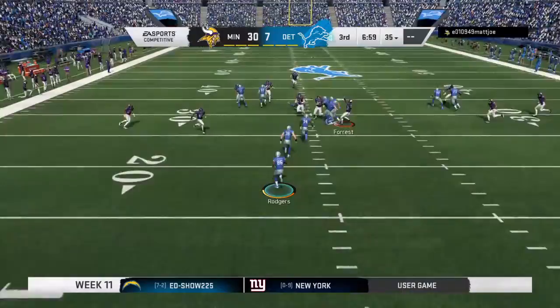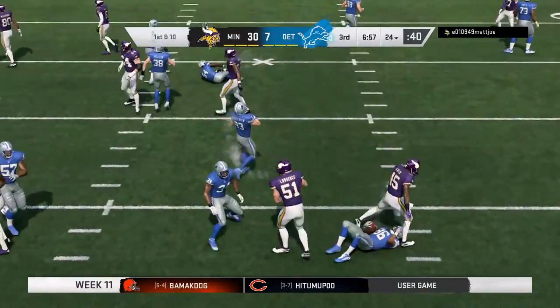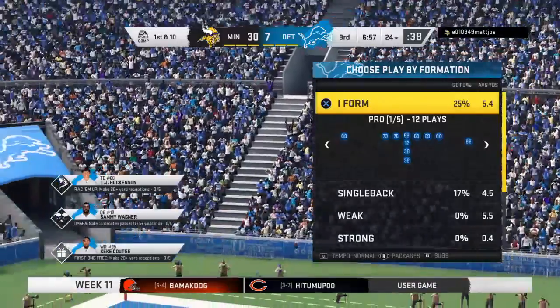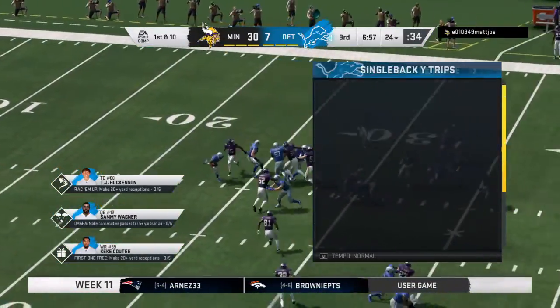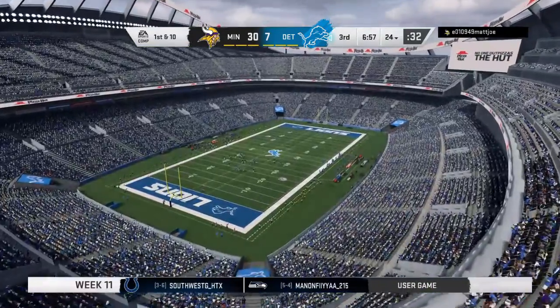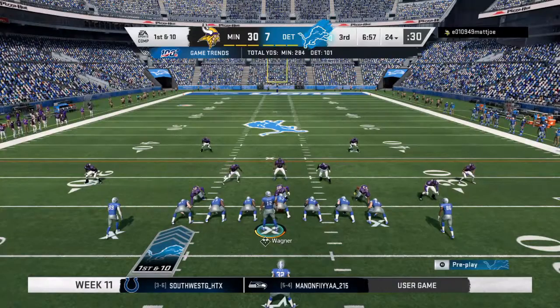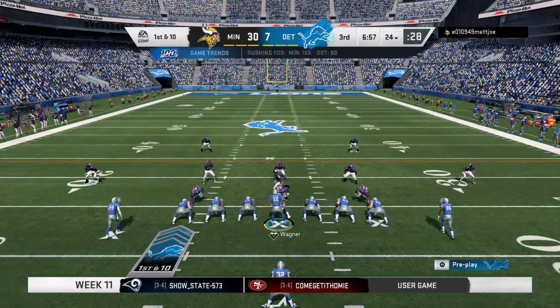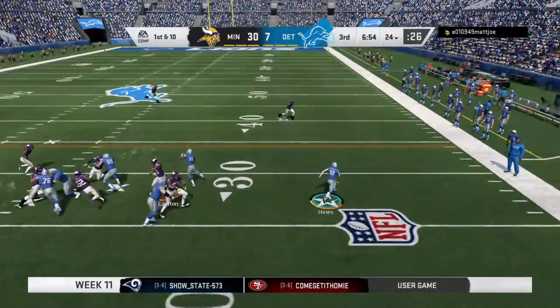This one fielded at the 5. They'll bring it back to just about the 25. Call it the 24-yard line. At their own 24-yard line. The Detroit offense ready to begin their drive. They're sort of seeing themselves spiral out of control. Let's see if they can get things back on track.